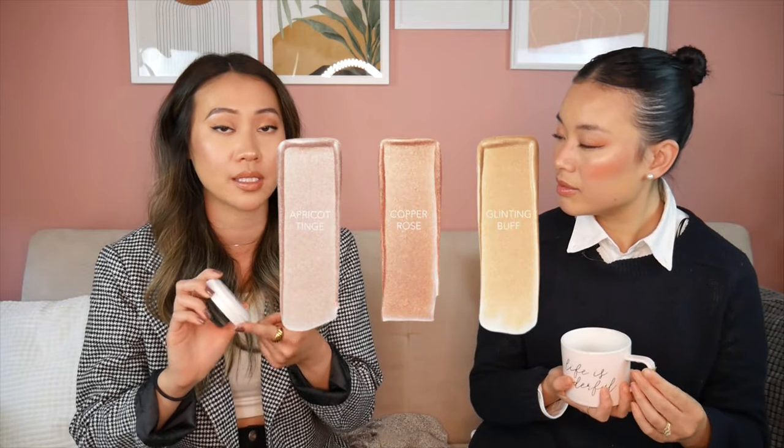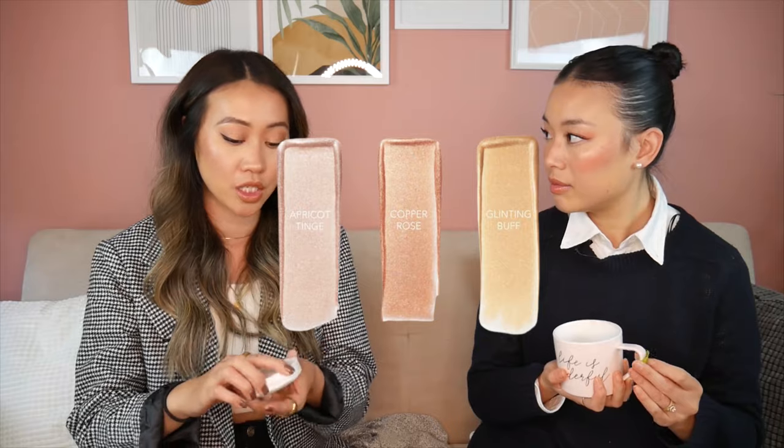All right, so the next product is another makeup product. We've got two makeup products in their range: the lip powder and this cushion highlighter. This is not your everyday conventional powder highlighter. It is a creamy cushion, almost like a cream highlighter in a cushion form. It's called the Essence Moonlighter Cushion, and it gives a pearlescent highlight finish. It comes in 3 shades: Copper Rose, Glinting Buff, which is our bestseller shade, and Apricot Tinge. But honestly, one shade doesn't suit just one skin tone. I think it's more based on your preference of the color you like on your skin.